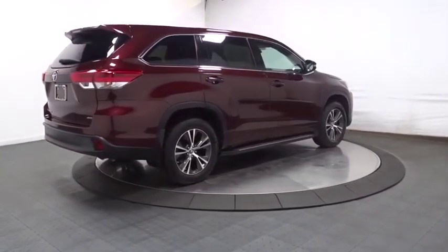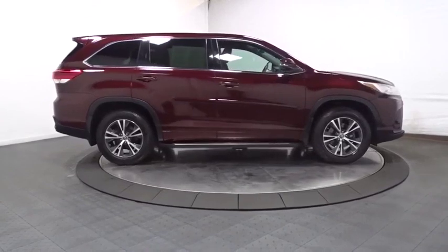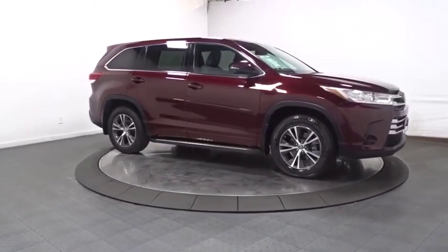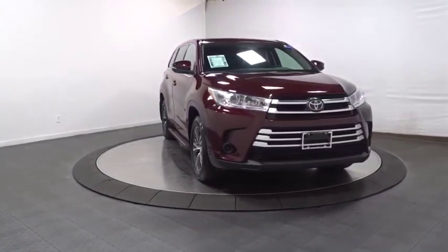Electronic stability control, AM/FM CD player with 6 speakers, trip computer, clock, MP3 capability, brake assist, day and night rear view mirror, outside temperature gauge, tachometer, engine immobilizer, splash guards, tinted glass, body color door handles, 4-piece floor mat set.